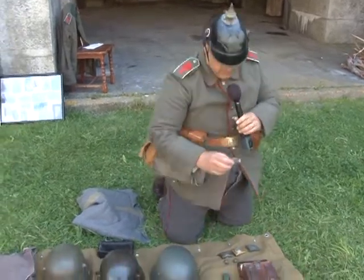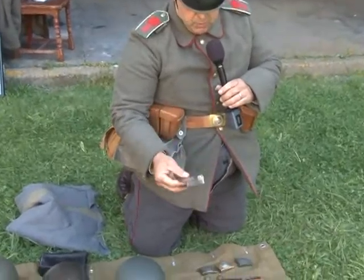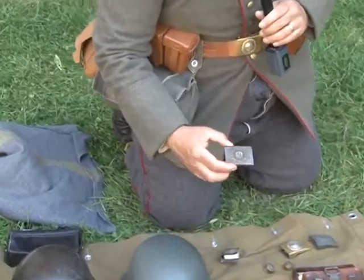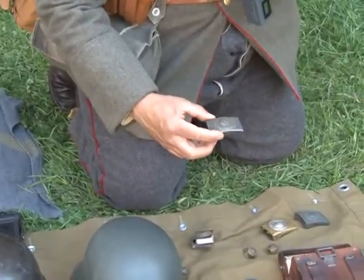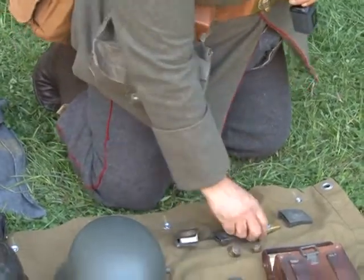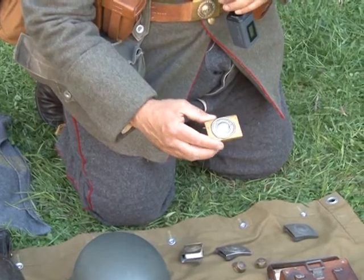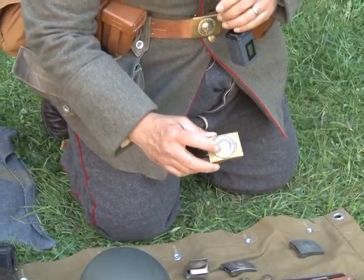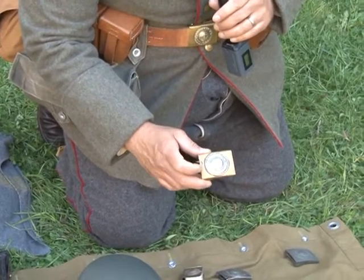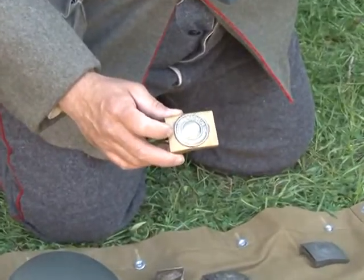This is a match safe. It was something a soldier would have made out of his belt buckle. It would hold a box of matches. These are original belt buckles. This is the later version, the iron buckle that's been painted over. This is the early war brass with a silver emblem, and you notice on the buckle you have the crown representing the nation and the Kaiser, and it says on it, "Gott mit uns," which means God is with us.